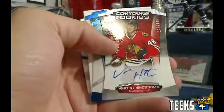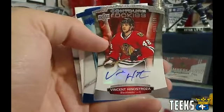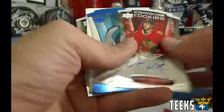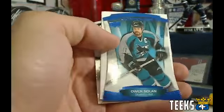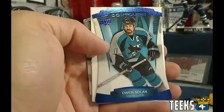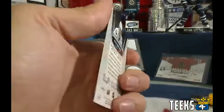We've got an autograph of Vincent Hinostroza, numbered out of 499, for the Chicago Blackhawks and Jack. We've got an Owen Nolan, numbered out of 499, blue parallel for the San Jose Sharks and Sean. And the last card standing is the Washington Capitals, the Great Eight, and Steve.